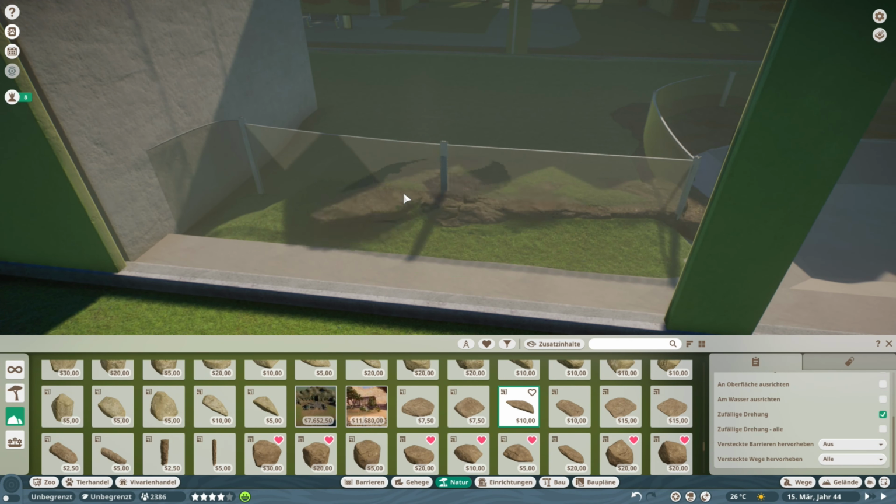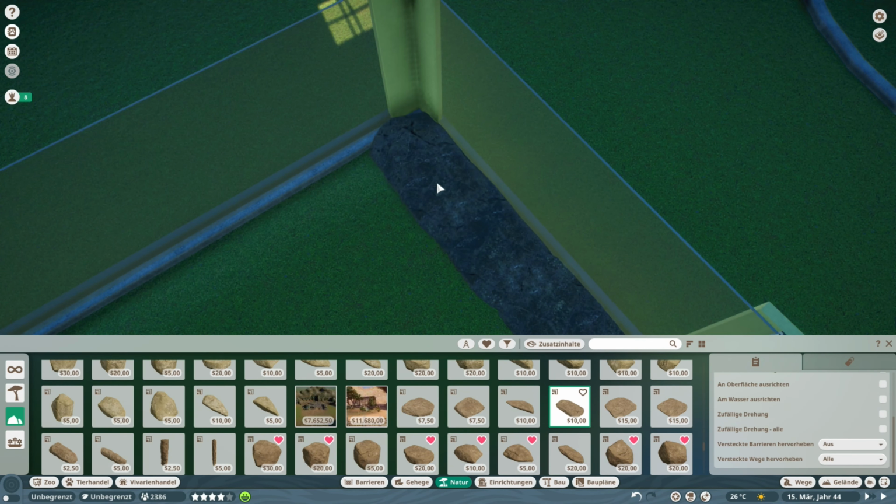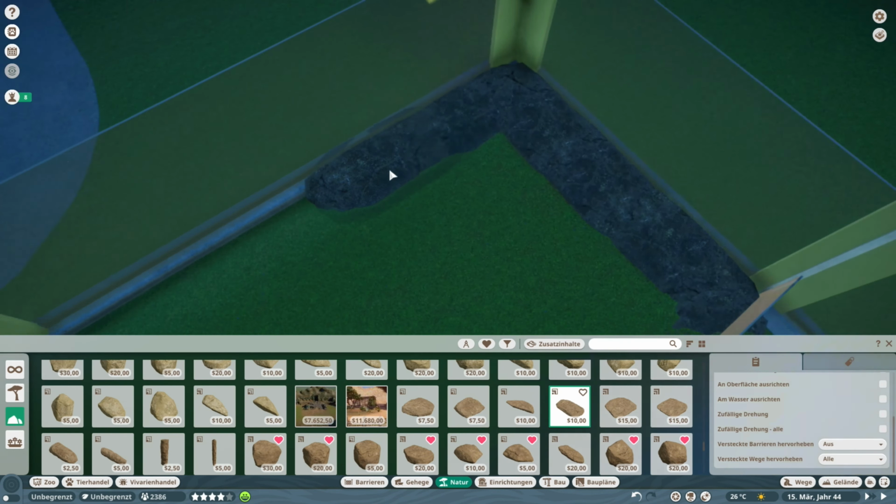Yeah, and as you can see, it was really difficult to create this with the glass barriers in front, with the light, because when it's so dark, all those pieces don't look like they are supposed to look, and that makes it very much harder to get in the right mood and get the right vibe inside of your habitat.